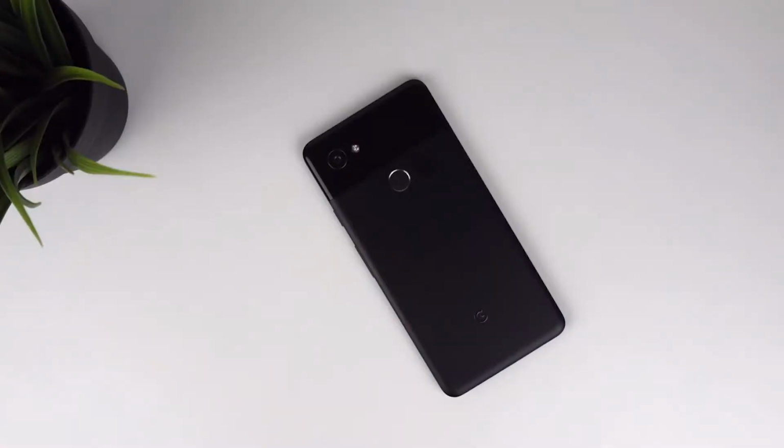So let's start the evolution video and see the Pixel phone history.